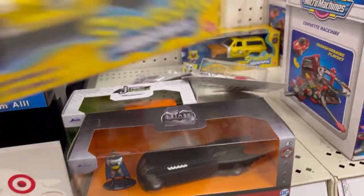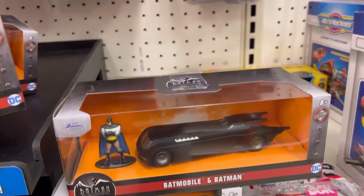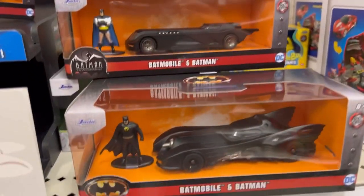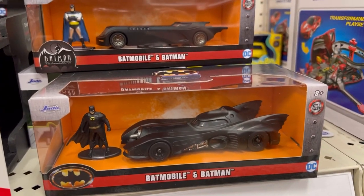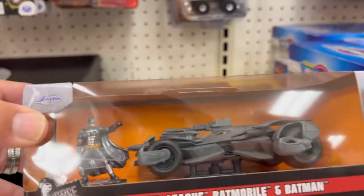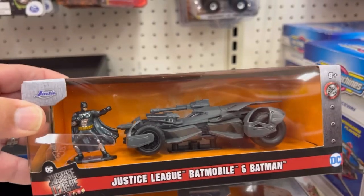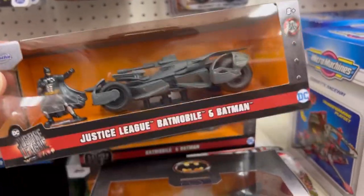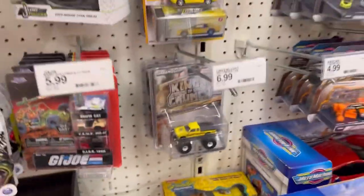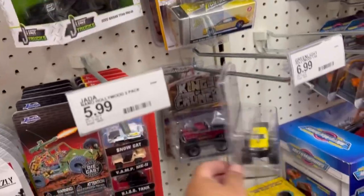And another Batman. Looks like they have 3 different versions. So they have that one. This one's from the animated series. I remember that. And then they have this one. This is from the movie. And then they have this one. Pretty cool. This one's actually pretty cool. There's another SpongeBob over there. Johnny Lightning. Green like Kings of Crunch.